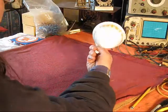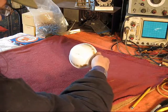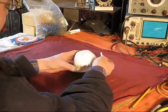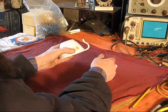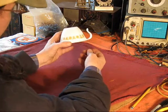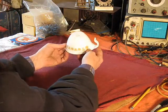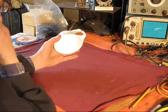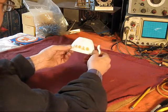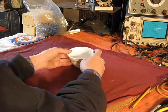And just for size reference, a typical teacup. Don't know what this is made of. Doesn't matter. But you get the idea. And as I said, when you see these insulators up on the utility poles, they're so far away when you're standing on the ground. They look to be about this size, maybe a little bigger. But most of what you see locally would appear to be something about that size. It ain't. They're bigger and heavier.